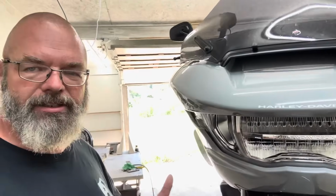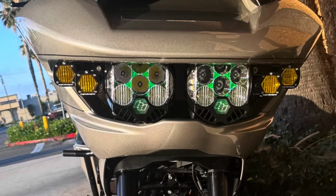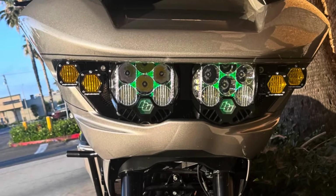So now there's still a low beam and a high beam, obviously, but the low beam is up above, the high beam is down below, and it's more of a bar type system, which I get it. That's kind of the new trend. It just doesn't have that traditional Road Glide look that I was kind of hoping for. And that is something that I plan on changing to a dual headlight system.